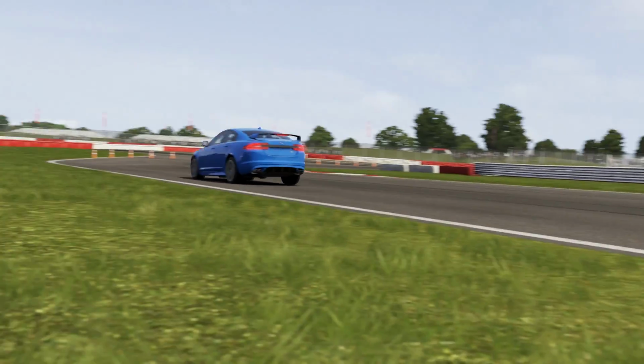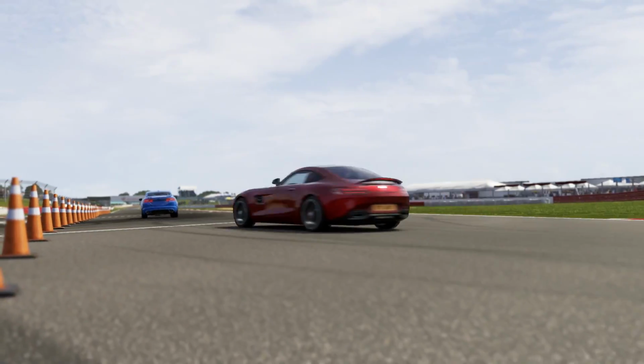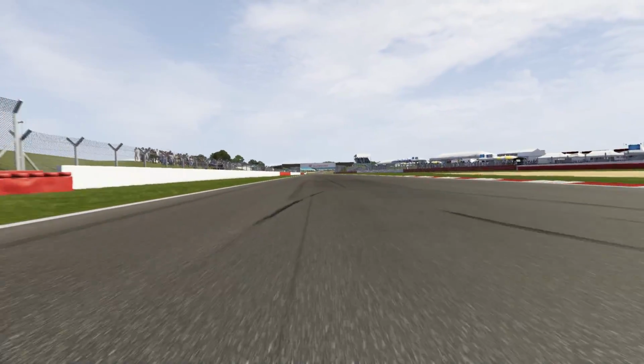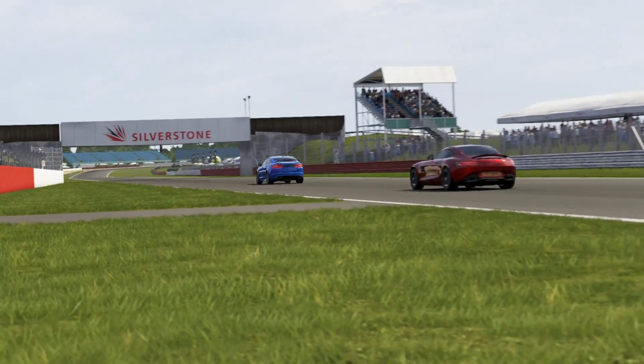Up next, it was the Jaguar XF RS, 550 horsepower in this car. It is a pretty damn powerful vehicle, let down by a horrendous differential. It just wants to spin one wheel. It's really not a particularly nice vehicle to drive.